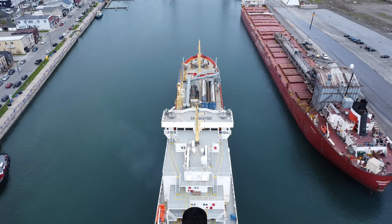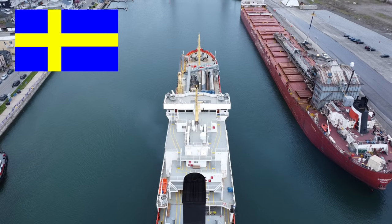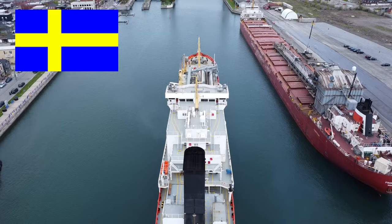While the Sunnanvik was previously registered under the Canadian flag, it now sails under the Swedish flag, and that could be for many reasons, such as related to business decisions, operational requirements, or regulatory considerations.